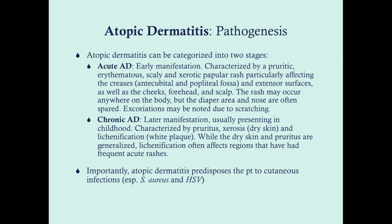Okay, so atopic dermatitis can be characterized into two stages. Acute atopic dermatitis, which in other words are your flare-ups. This tends to be what we see in very young children. We don't see chronic atopic dermatitis until they get a little bit older, 3, 4, 5 years of age or older. So in babies and in acute flare-ups in older people, we see this acute atopic dermatitis, which is characterized by an itchy, erythematous, scaly, and dry papular rash, which tends to affect the creases, so the antecubital and popliteal fossae, the extensor surfaces, and then most importantly, the cheeks, forehead, and scalp.